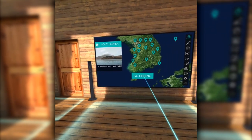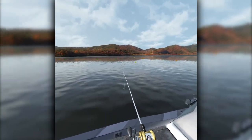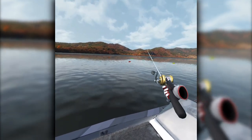Ooh, that one looks cool. We'll go there. Oh, this looks nice. Oh, we're in a boat. Hot dang, that's awesome. So what do we have for fish here? Okay, there's some. We're gonna keep changing your lure to see what's green. That big one over there, he likes the crankbait. Should we try to catch him?